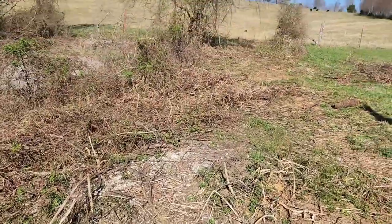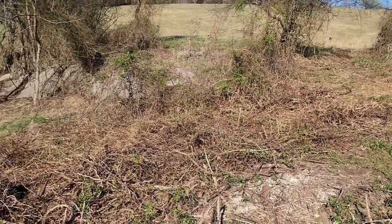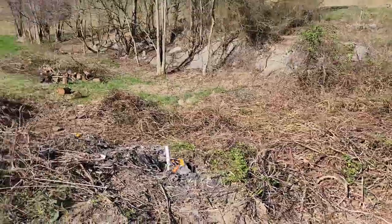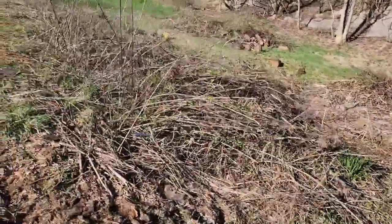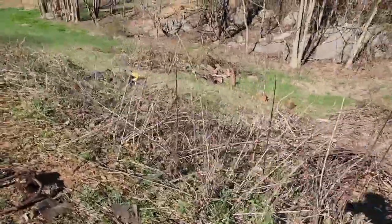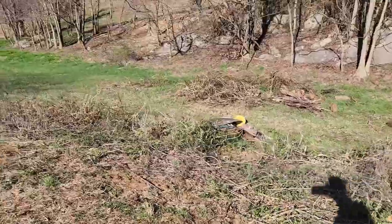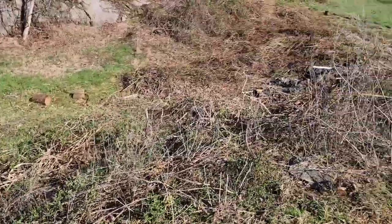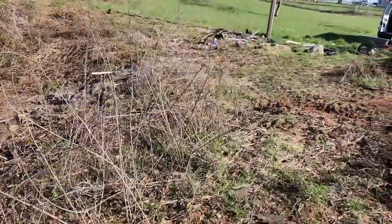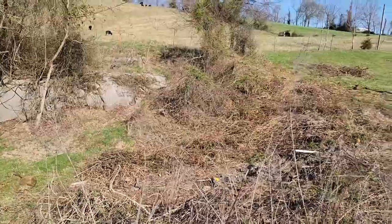And then as you can see here, there's a lot of brush on the customer's property. And so we told him that we could bring the bush hog out here and mulch it all down for him so that he doesn't have to look at this anymore. So he was happy with what we told him and how it would look and what we're gonna do. So we're gonna have all this brush cleared up. We're gonna bush hog it and make sure it looks a lot better than what it looks like right now.